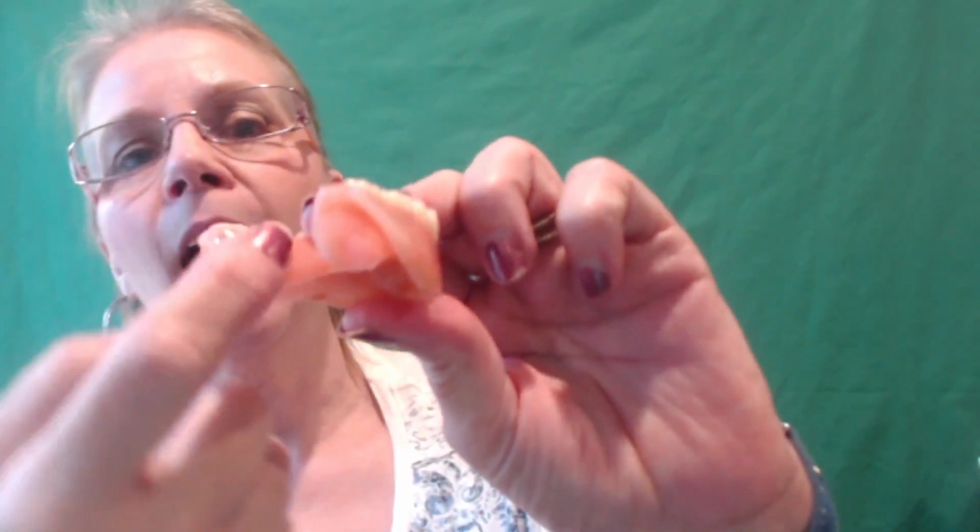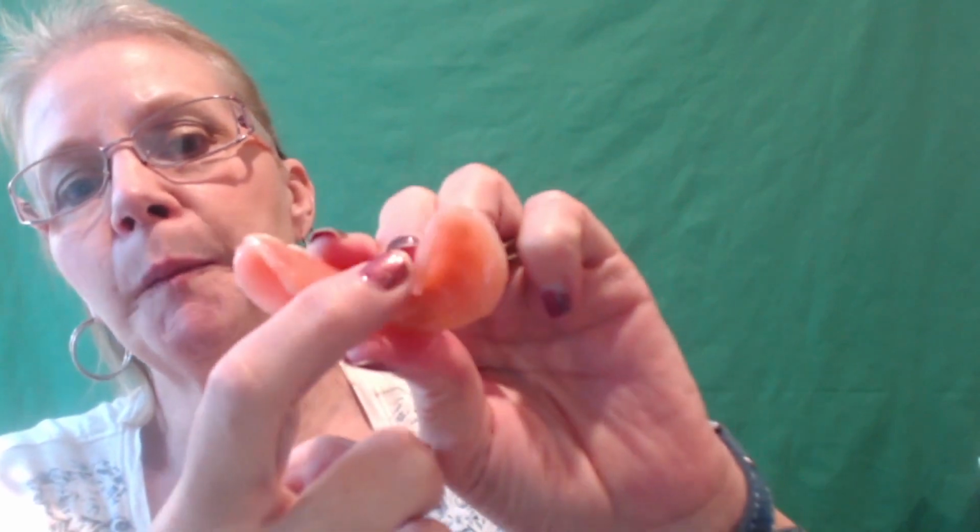There's also a product out that I have not tried yet. It's called Stable Dent, and it places two little wings. You can see that at the bottom of your dentures, inside your dentures right here. It places these little wings in your dentures that help your tongue hold them down and in place.